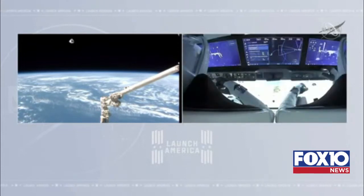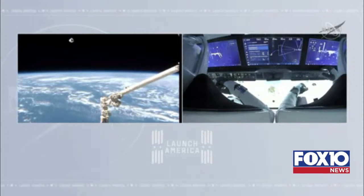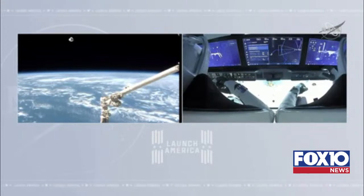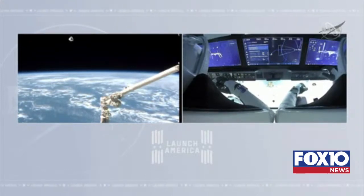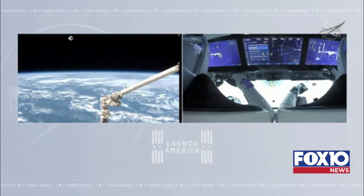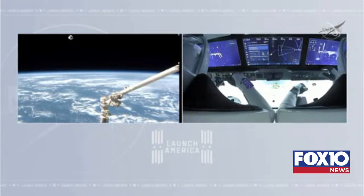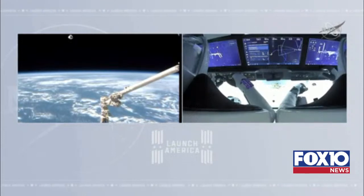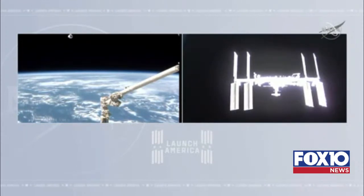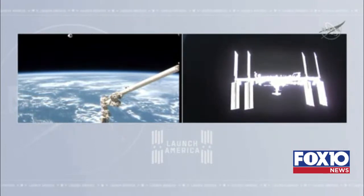Absolutely. And the crew on board also monitoring on their three display panels there in front of them. This is all autonomous, so they really don't have to do much except for enjoy the ride. But they do get to watch on those display panels where they're at during this approach. You can also see the International Space Station on that far right and the far left panel. So they're getting really the same view that we are right here. I'm sure they're pretty excited about making it to their new home in space.